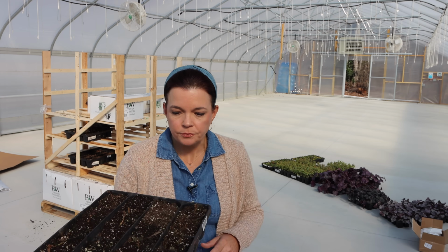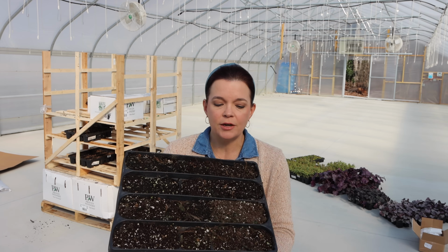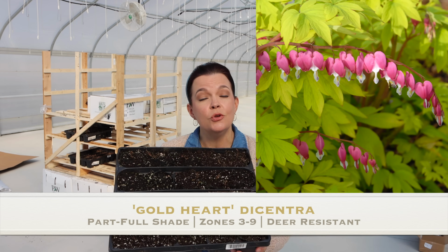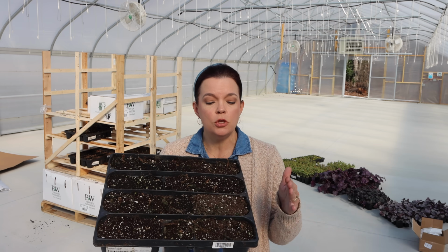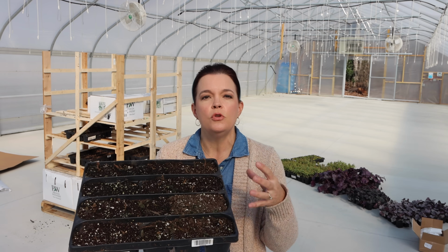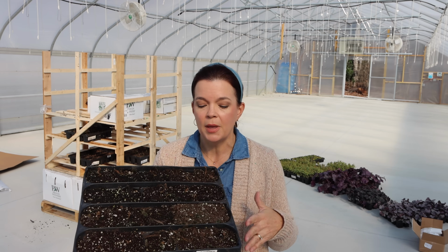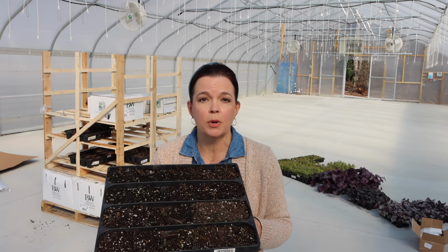Love them. Now, you will see here that I still have a tray of liners. This is Gold Heart Dicentra, a bleeding heart. But you will notice that they are completely dormant. Perfectly fine. When you are getting your perennials, remember your investment is really in the rootstock, not what you see up top, but your rootstock. So if you have a really strong, healthy root system, the foliage will come. It's just that these have been dormant for the winter, and so that's perfectly fine. Not a problem at all.